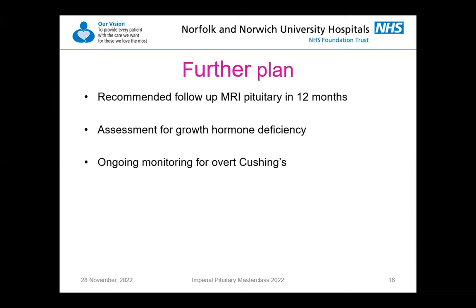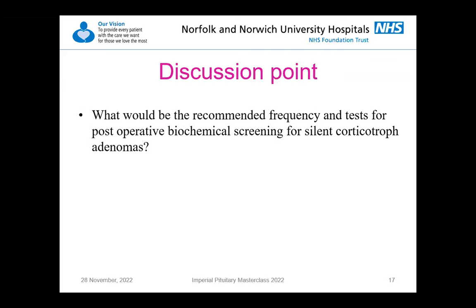So overall, this is a silent corticotroph adenoma case, and the discussion point I will put forward would be what would be the recommended frequency and test for postoperative biochemical screening for silent corticotroph adenomas.